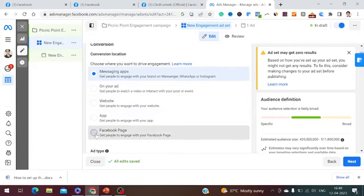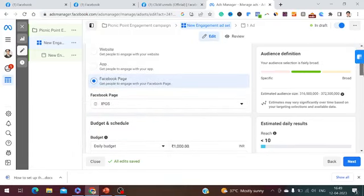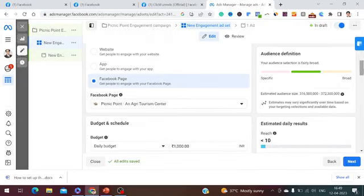This is something very important, guys. You have to select this particular option: get people to engage with your Facebook page. Then you have to select your Facebook page over here. I scroll down and select my page, Picticon. Then you have to define your daily budget.